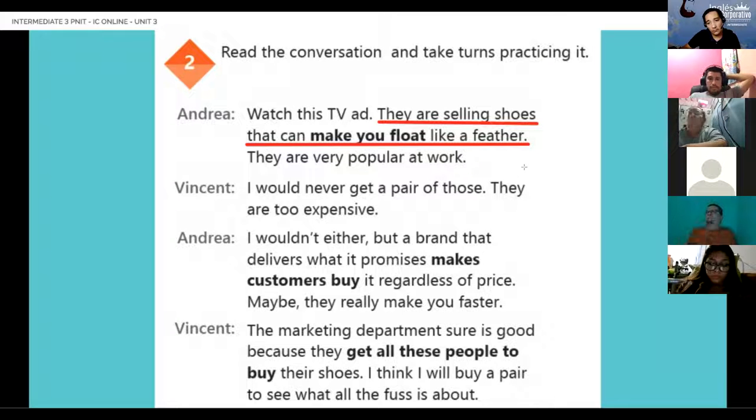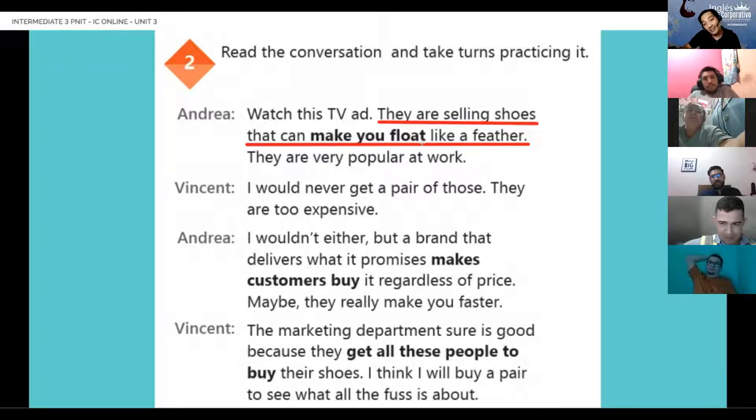Mira este anuncio de televisión. No. Sí, pero no eso. Next, okay. They are selling shoes. Ellos están vendiendo zapatos que hacen que tú flotes como una pluma. Que tú puedas. Que te hacen flotar. Que pueden hacerte flotar como una pluma.